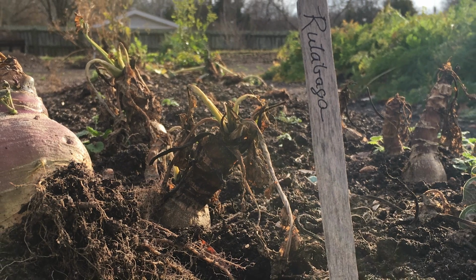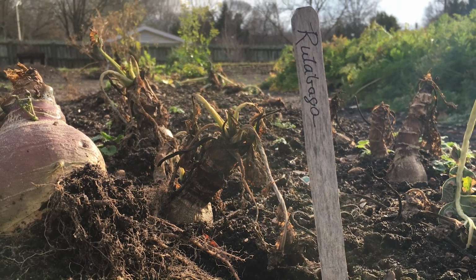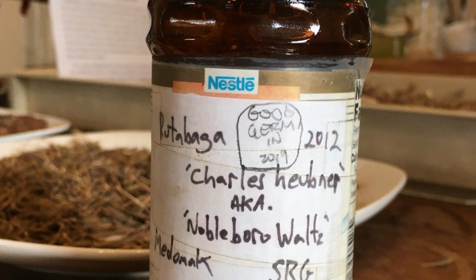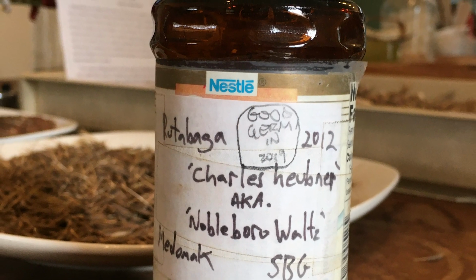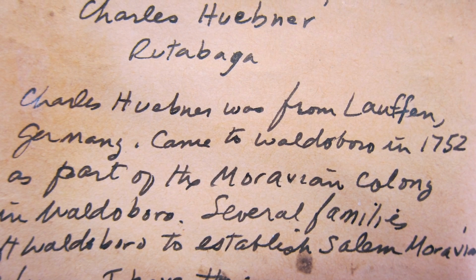These are varieties that are known to be old enough that they possibly could have been here in Salem. Some varieties we know, we do have some seed ads that were sold here in the 1830s. Some things do have a tie to the Moravian story. We have a rutabaga that was brought over by Moravians to Broad Bay, Maine, and the short-lived Moravian settlement in Broad Bay, Maine dissolved, and they all moved down to Forsyth County.